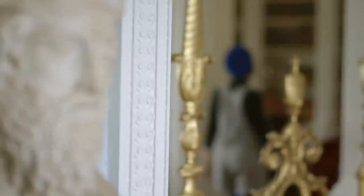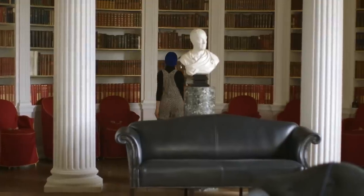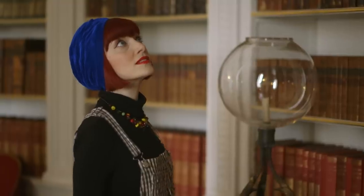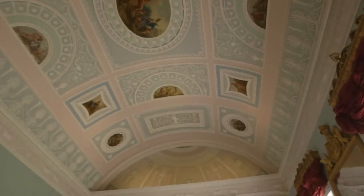Happy with that? Yeah. Very little written evidence of Dido's life exists, but she does appear in the household account books still held at Kenwood House, and I've been given special permission to see them. Well, I'm here in the glorious surroundings, this amazing neoclassical room, which is the library that Dido would have spent quite a lot of time in.